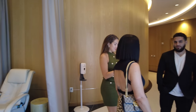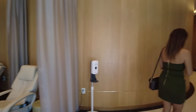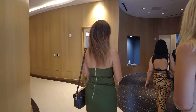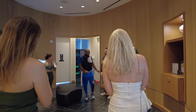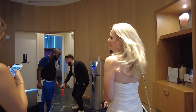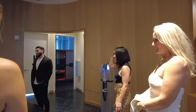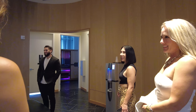I'll show you the sauna we have here. It's a far dry sauna. We lost like 10 pounds. No steam room, but just the dry sauna. I was talking about massage chairs, but that was worth it.